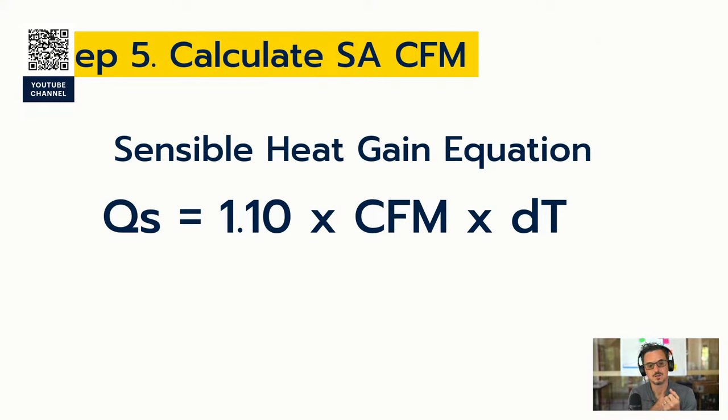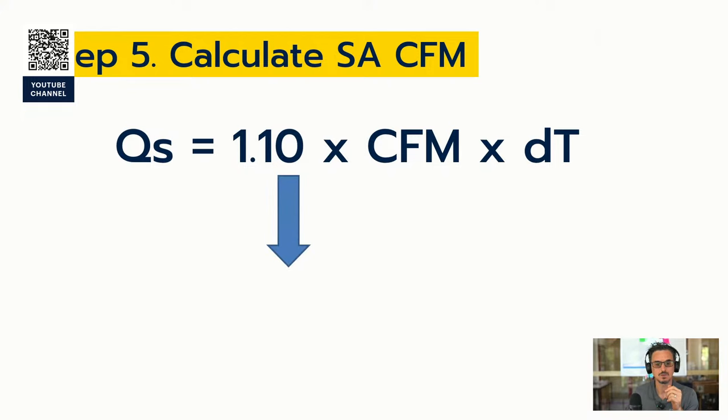Now here's the fifth one, calculating the supply air CFM. In my career, there's a handful of equations, which I'll call the basic equations everybody should know on the back of their hand. This is one of those equations, like the sensible heat gain equation, which can be used in so many different areas other than what we're using it for here. The way this works is it's QS, which is sensible heat, equals 1.1, which is not a constant, we'll talk about that in a minute, times CFM, cubic feet per minute, times delta T.